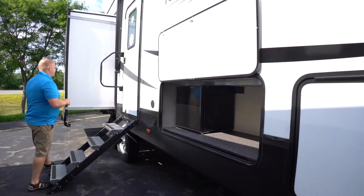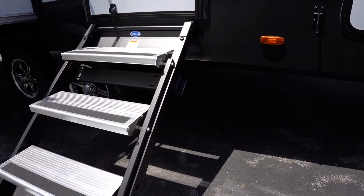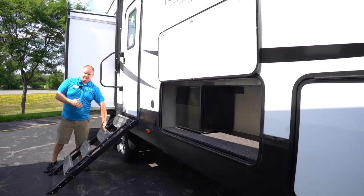And then as we come to the entrance, we see we have an oversized grab handle and these awesome Moride steps that flip up into the coach. But the neat thing about these is before you do that, you can get all the dirt and debris off of them by just flipping the steps themselves.